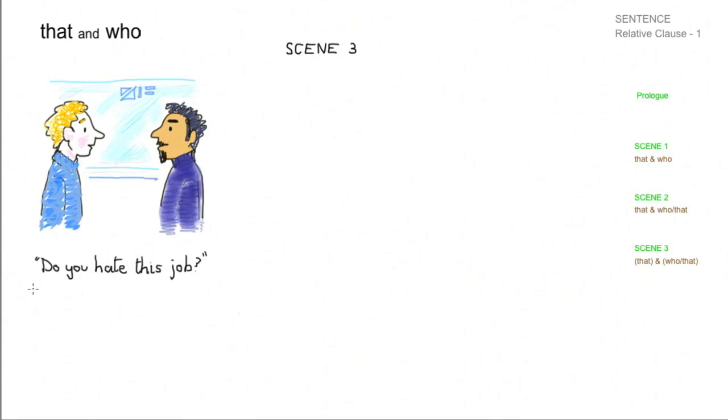And the other one says, well, it's not the job. It's not the job that I hate. But I'm going to put that in brackets because there's a new subject, I. So we don't have to use that. You can say, it's not the job I hate.